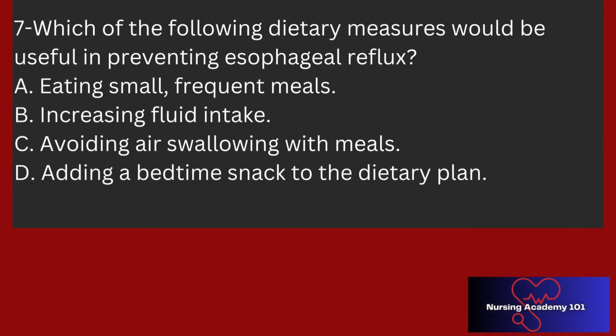Question number 7. Which of the following dietary measures would be useful in preventing esophageal reflux? A. Eating small, frequent meals. B. Increasing fluid intake. C. Avoiding air swallowing with meals. D. Adding a bedtime snack to the dietary plan. The answer is A. Eating small, frequent meals.